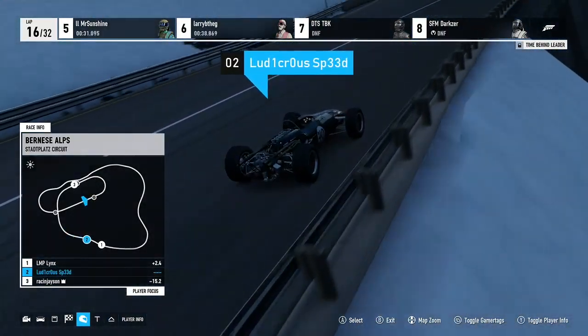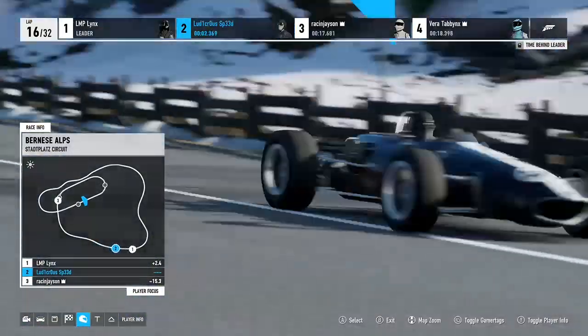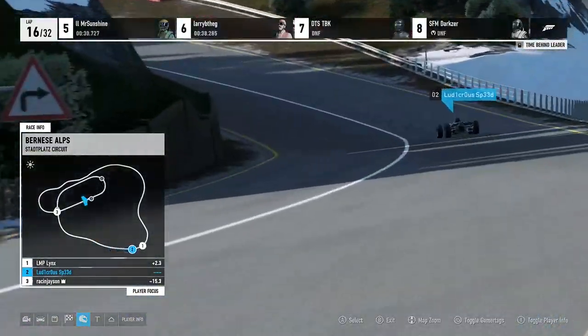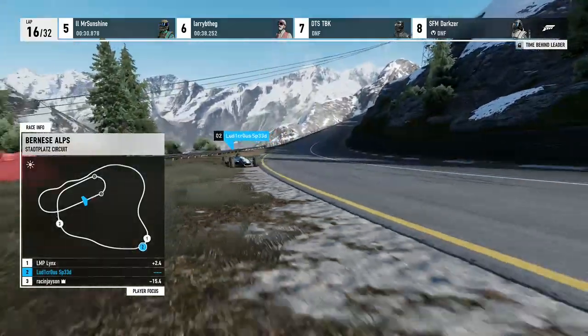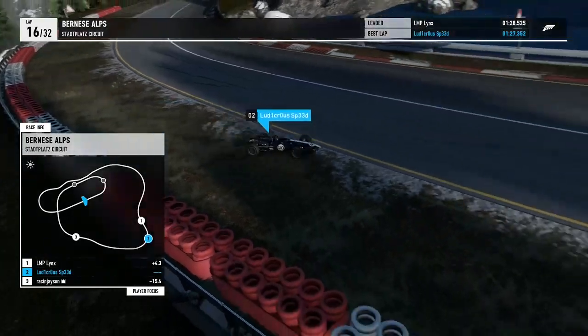Yeah, and these two have walked away from third place, who is Racing Jason, Lynx's teammate right now. At the moment, there's a fight between Jason, Vera, and Sunshine for third. Oh, Ludicrous is back off again! Into the grass in the same part he did earlier. He'll touch the outside wall.